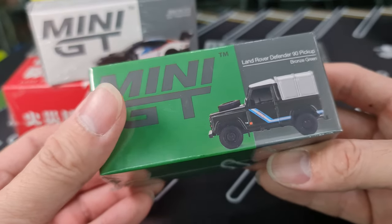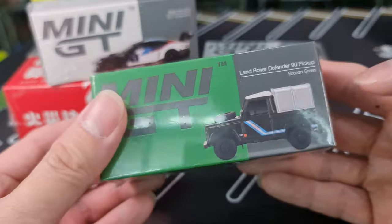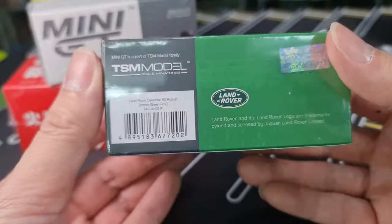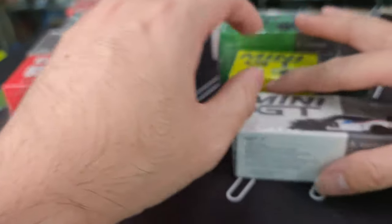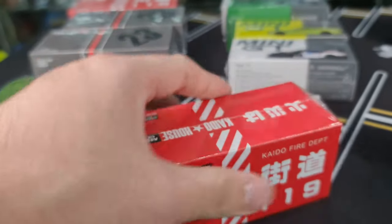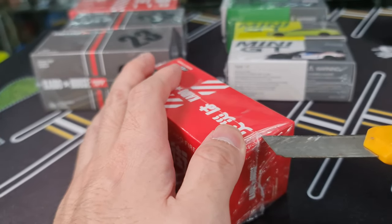And then Land Rover Defender 90 pickup in bronze green. I definitely want to see what this bronze green looks like. Okay, all right, so these are the rivals, and you know what, let's get straight to it. We're gonna check out this one first. This guy, the Wagon number 20.